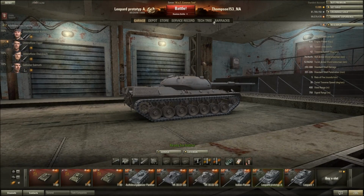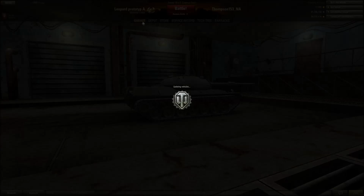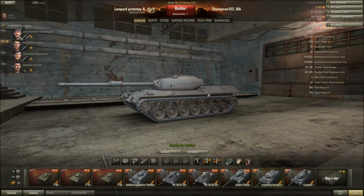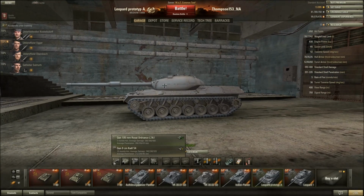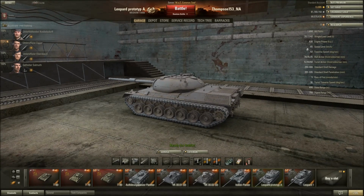So if you play with the Centurion 7/1, the gun is the same. I can't even say similar, because it is the exact same gun. So just something to keep in mind, that the rate of fire is not there. So if you're looking for a tank capable of doing high damage per minute, don't get this tank. That's all I have to say.